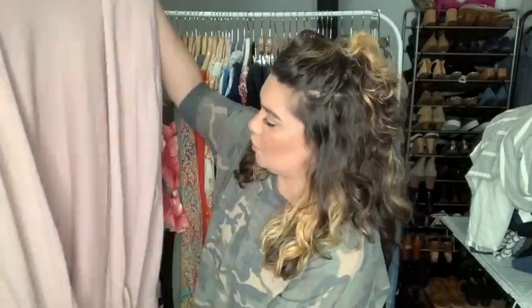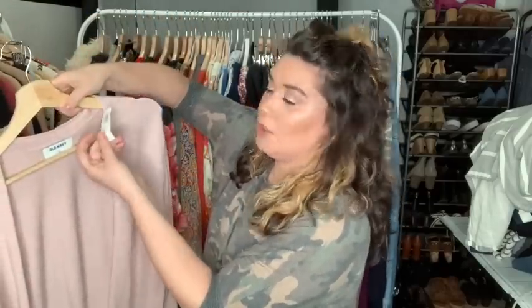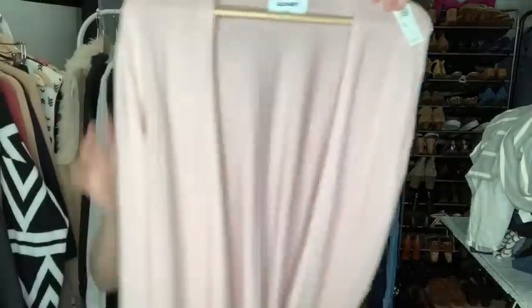Oh, I'm sorry that you hear a stampede upstairs. That's my dogs. This is an Old Navy. It's new with tag, right? Yep. New with tag, Old Navy. It is a light pink duster cardigan. It's a size extra large, tall. Literally those dogs. I already see the dust flying. So yeah, light pink, new with tag. I'm here for it.